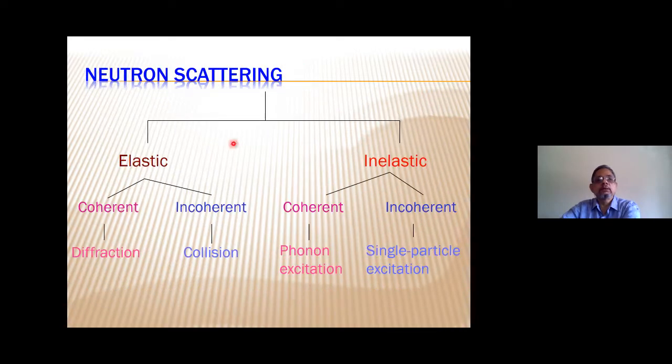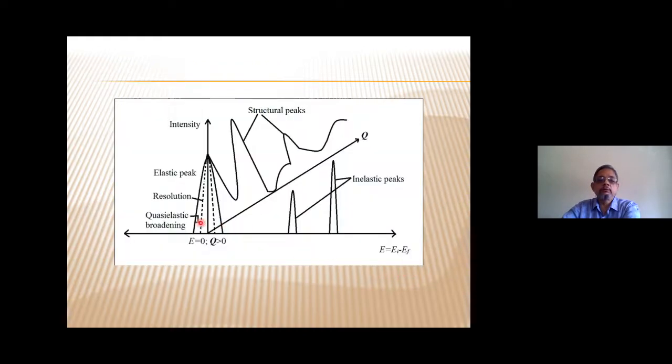So neutron scattering has two parts. One is the elastic part, where the coherent part gives rise to diffraction, and the incoherent part gives rise to basically collisions and is mostly seen as background in diffraction patterns. Then we have inelastic neutron scattering, where the coherent part gives you the phonons and magnons and excitations like that. And the incoherent part actually gives you an idea of the single particle excitations. So you can see now the full picture here.